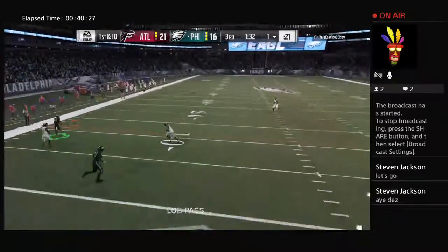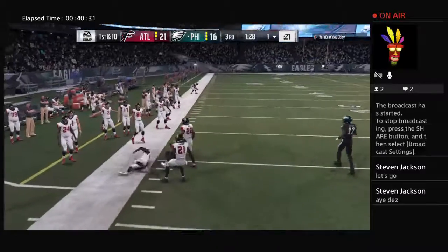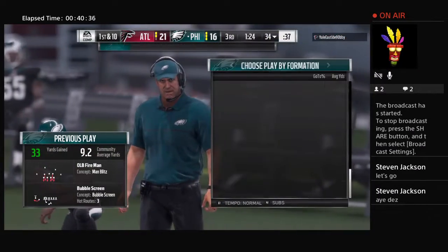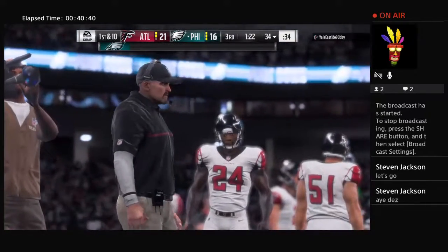They'll come out throwing here on first down. It's hauled in by Torrey Smith. And he gets this one up just shy of the 35 to the 34. A very nice pickup of 33 yards.